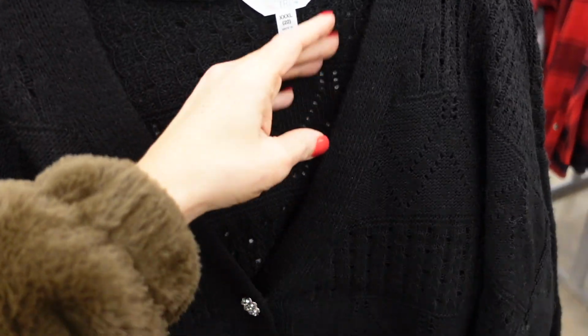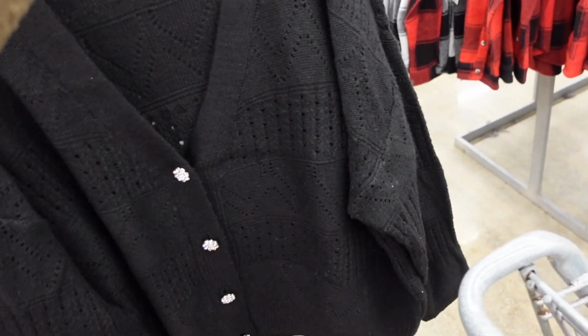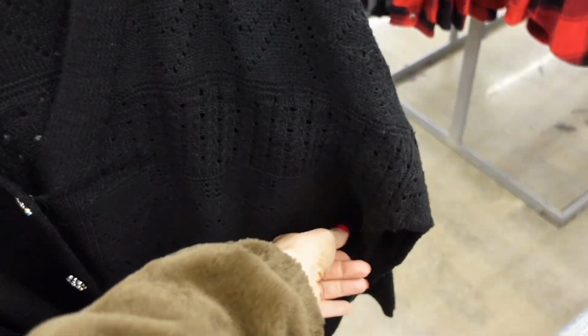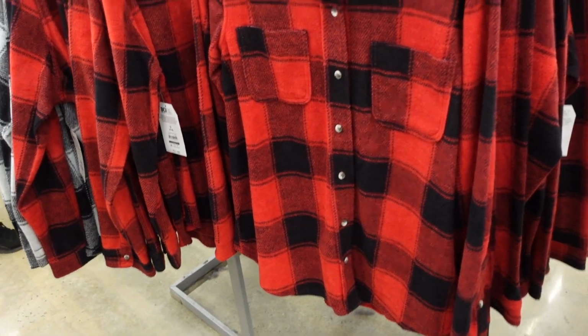So with the rhinestone buttons are these cardigans. So this one has that lower V, the pointelle detailing, drop sleeve, ribbed wrist, the ribbed bottom, comes in the black, also in the gray, and they are going to be $15.98.